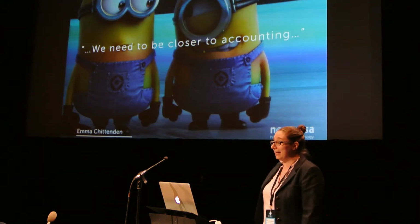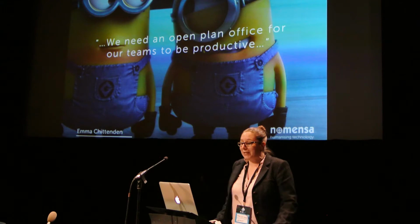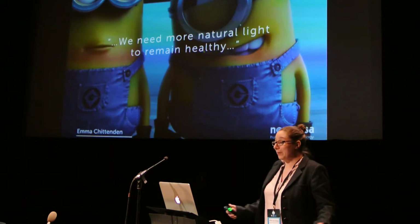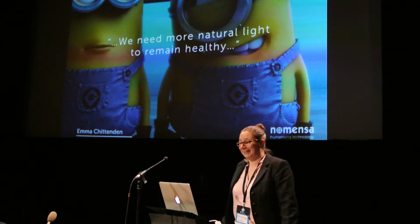we need to be closer to accounting, they said. We need an open plan office for our teams to be a lot more productive. We need more natural light to remain healthy.